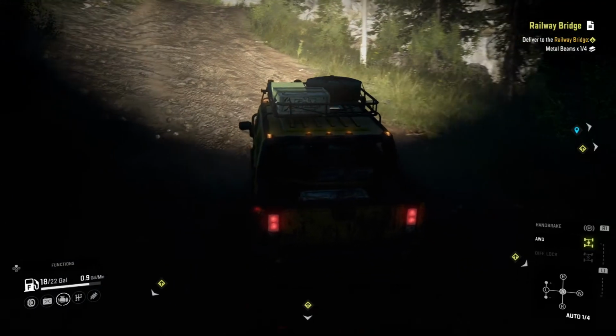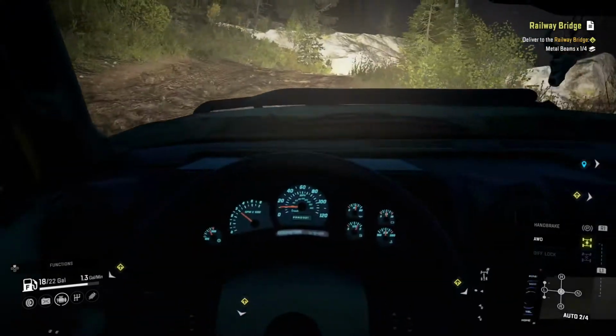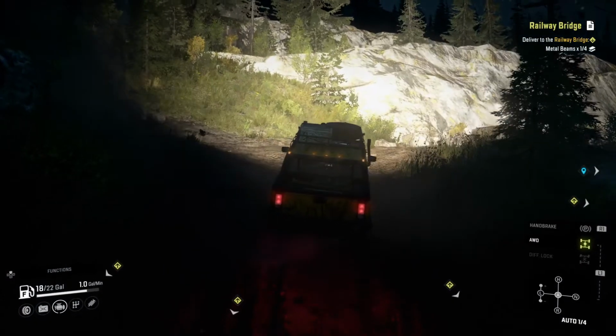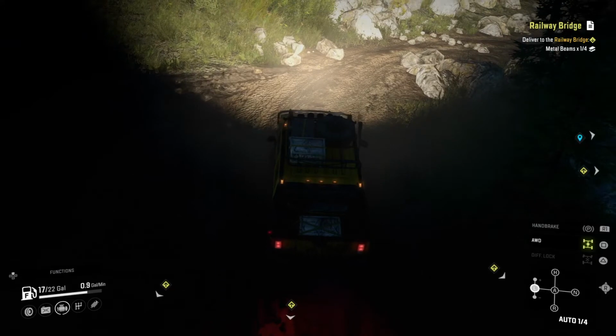I thought that was real. When you have headphones on, the ambient sounds seem so real. I'm not sure if that's an accurate sound for the Hummer. Has anyone actually ever owned an H2 and heard the horn?